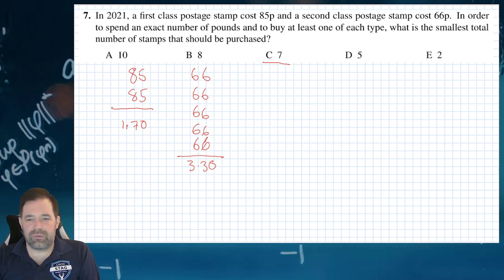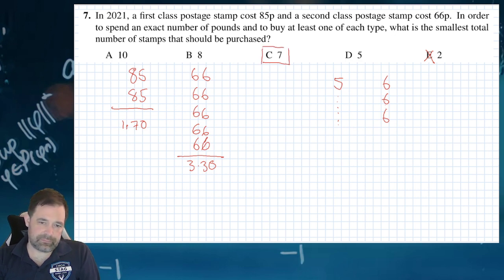What we need to do is show that we can't do it in 5 or 2. Well, we definitely can't do it in 2, because you have to have one of each, and that would be 85p plus 66p. To do it in 5, I'm just looking at the units, I need to have 1 5 and 1 6. Is there any way to get more 5s and 6s? If I just have 5s, I won't get a 0. If I just have 6s, I might. 12 plus 5 is 17, doesn't work. 18 plus 5 is 23, that doesn't work, and there's no other digit. So I don't think I can do 5 either, so I think 7 works, 7 is a way of doing it, so we will take that.